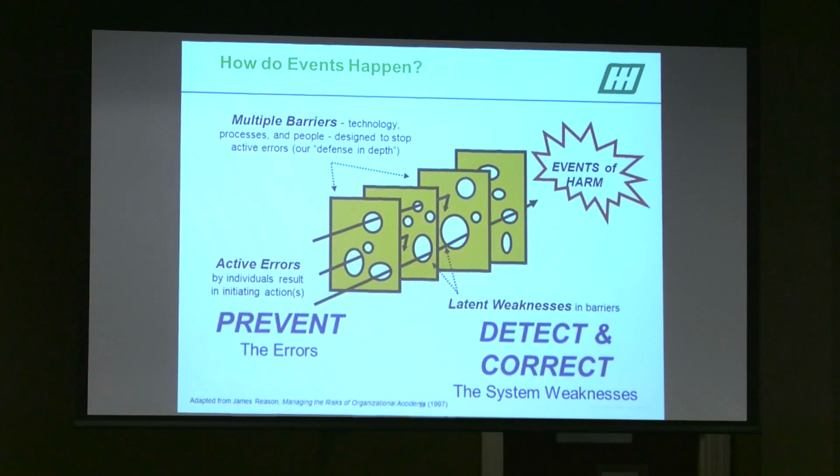So this is what I really like, and I'm sure most people in quality have seen this, but it reminds us that we cannot completely eliminate errors because we're human, and humans will always make mistakes. But there is a science to error prevention, and that is what Huntsville Hospital Health System is focusing on, the science in error prevention, and knowing what error prevention tools we need to use in order to prevent the errors and detect and correct the system weaknesses.